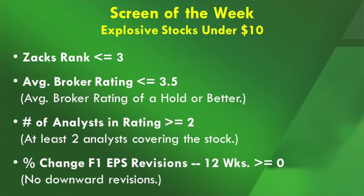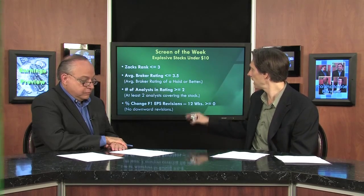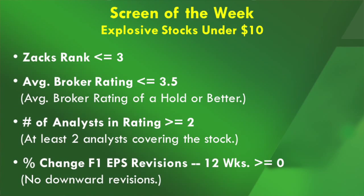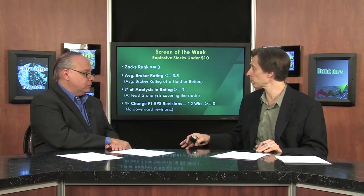Okay. Next, I want the Zacks rank to be less than or equal to 3. Simply put, if it's good enough for the Zacks rank, that gives me a good deal of confidence. All I'm really trying to do there is simply exclude sells and strong sells, so no 4s or 5s. I want the average broker rating to be less than or equal to 3.5, so I want the brokers on board to a degree. Once again, their ratings are always skewed to the bullish side, so I'm just kicking out anything that has a negative rating from the brokers.